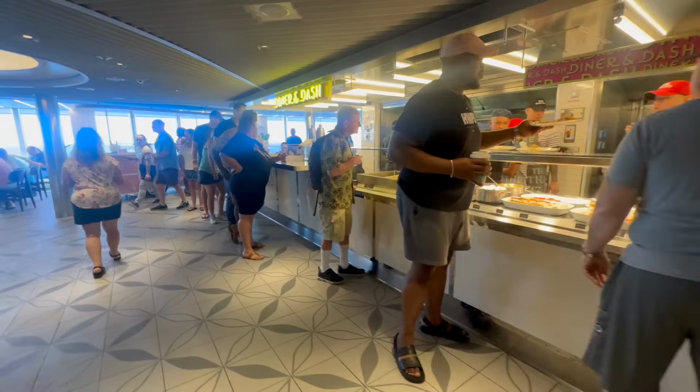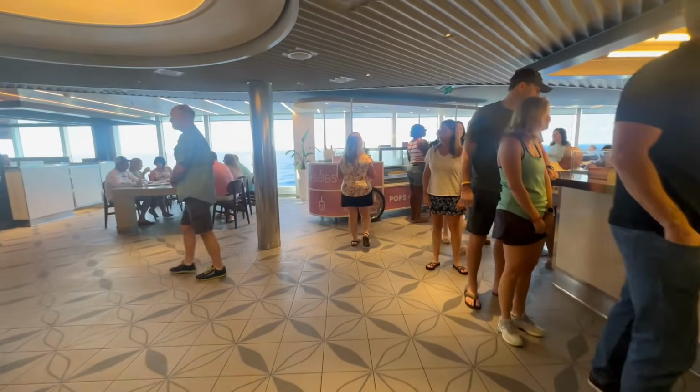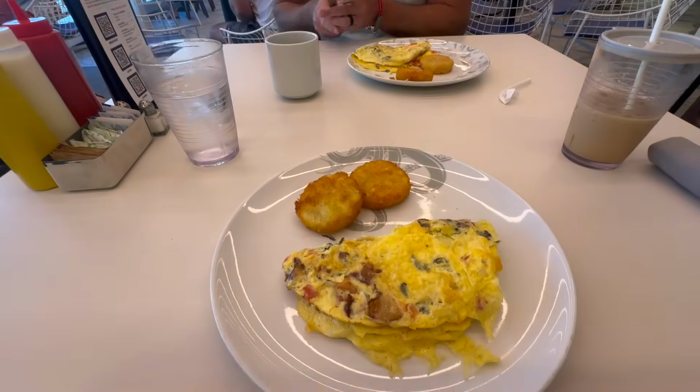Now let's talk about some food. Virgin is known for its food. They don't have traditional buffets. However, this might look like a buffet, but everything's pretty much made fresh. You do get a buzzer for certain stations, and it comes out pretty quickly.